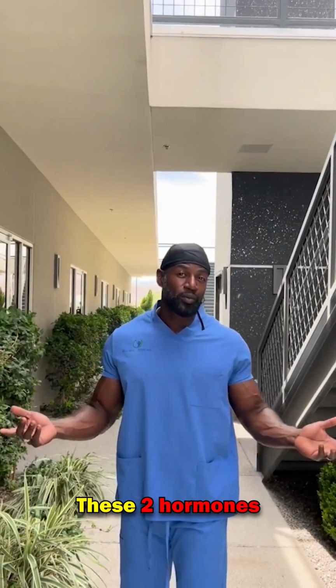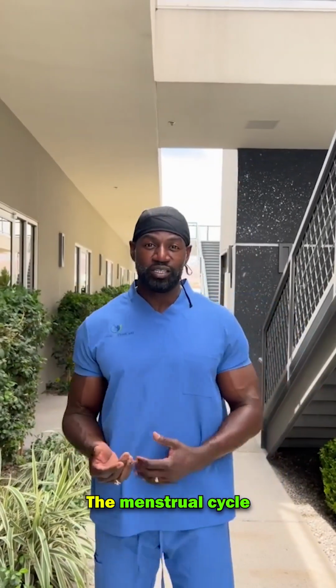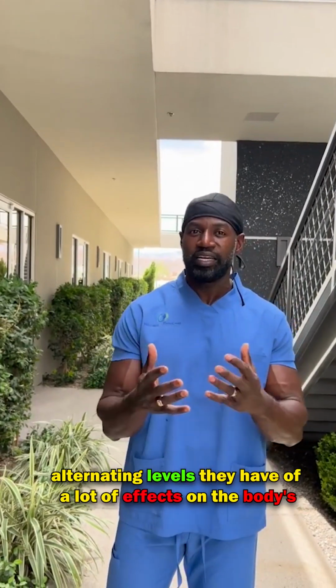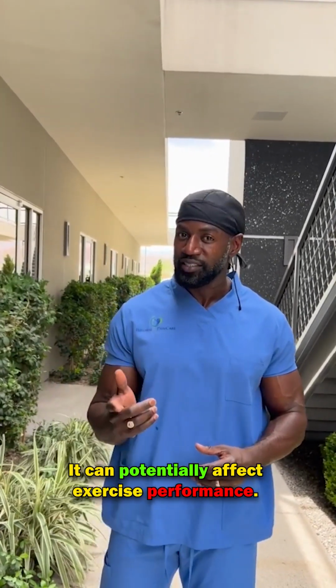So these 2 hormones, estrogen and progesterone, as you can see, they ebb and they flow throughout the menstrual cycle. As some levels increase, some levels decrease. Now, this complex interaction of alternating levels has a myriad of effects on the body's physiological systems, and it can potentially affect exercise performance.